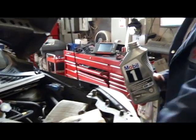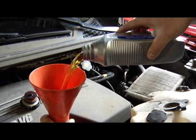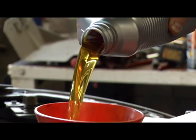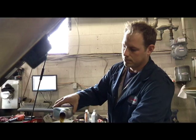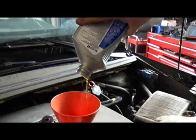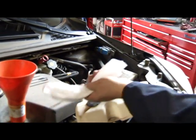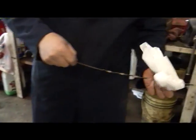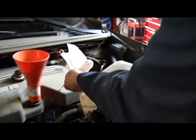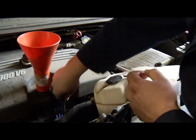You may have heard the term synthetic oil, but what does that mean? Both oils carry a base stock oil that comes from the ground. With synthetic oil, there's a lot more chemical engineering and processing that goes into it, and a lot more detergents and additives as well. The idea behind that is that it'll clean better, and you can generally go a little longer in between oil changes. If you have questions, always consult a pro.